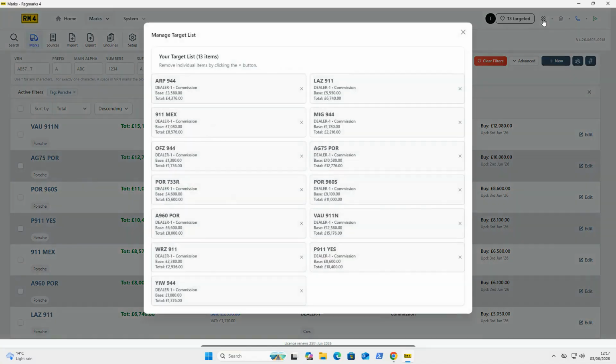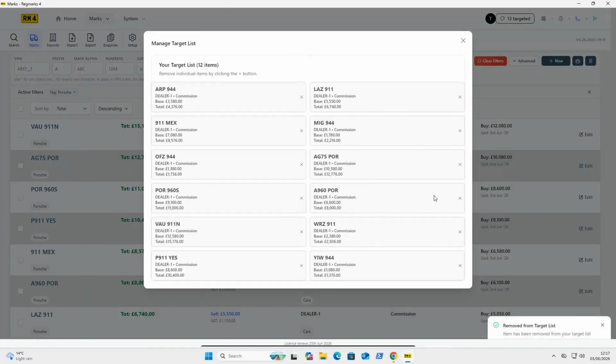We can then review the contents of the list in case we want to remove some, and then we can either send an email to the customer so that they are reminded of who you are and what your company details are, and we can also choose to log an inquiry in the system, which means that you can follow up later on to see if they are interested.